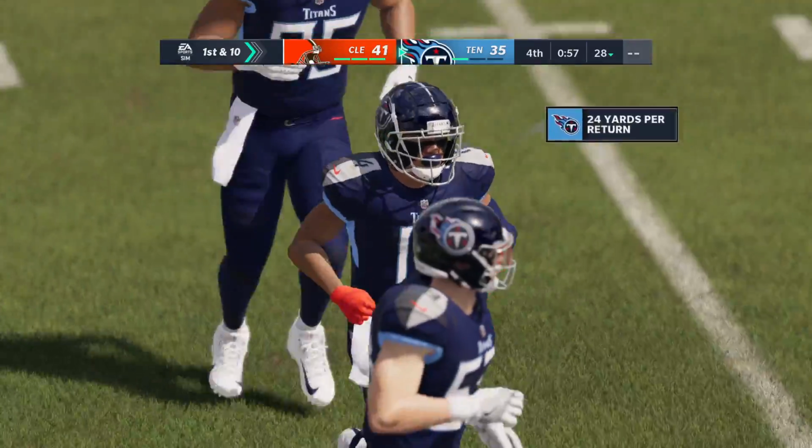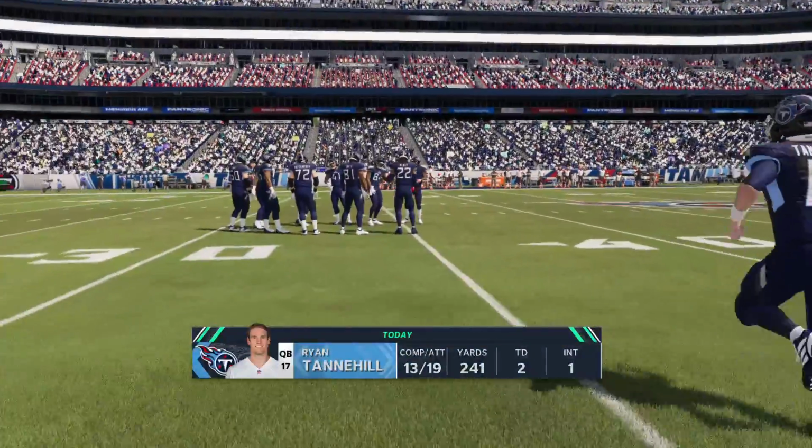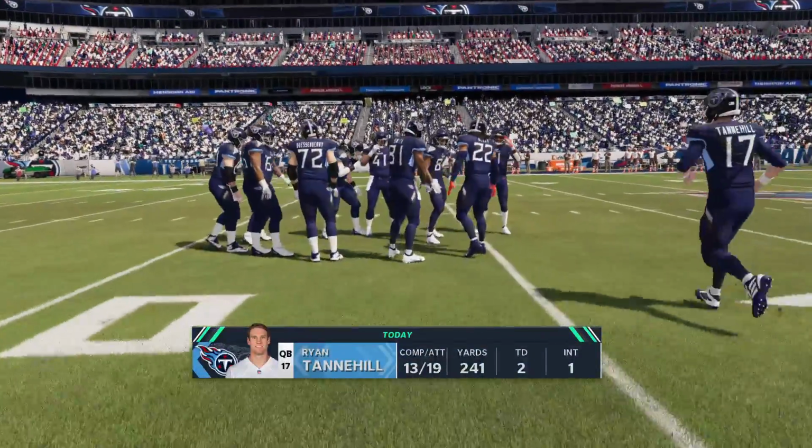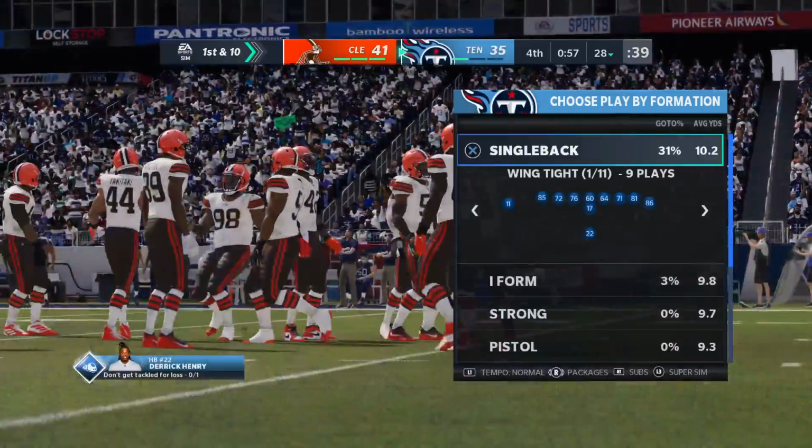First and 10 at their own 28. So now Tannehill and the Titans, down by 6, 57 seconds to go. How will this thing pan out? We'll watch as they come up on first down.